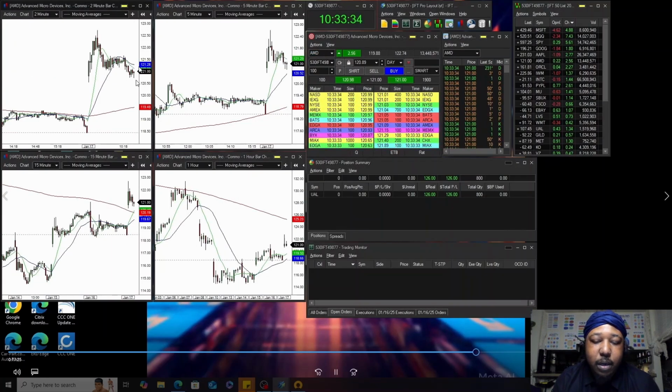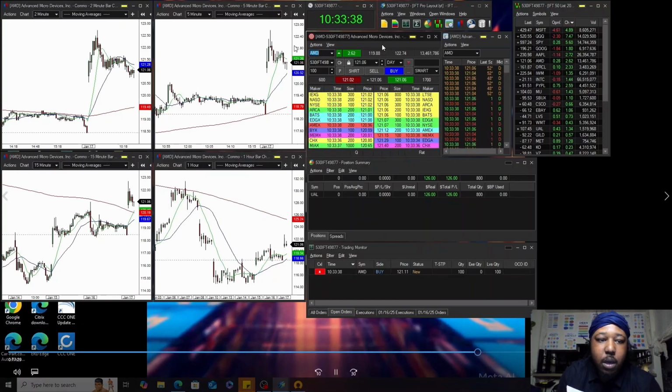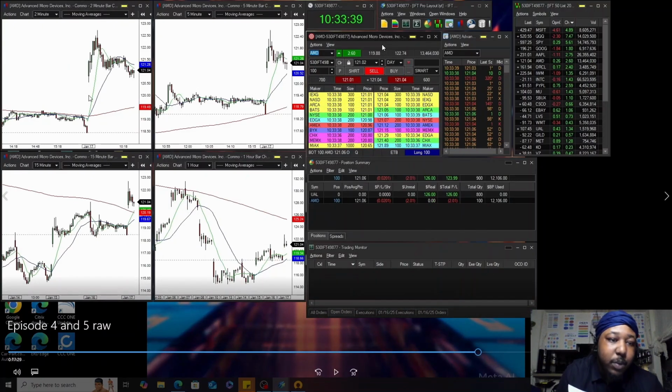Now that was the first trade of the day. The second trade of the day, we're looking at AMD here. What we have here is a wick. First of all, this gapped up, pushed up, and now we're pulling back, right? This is within the 50% range of this entire move up, including the gap. Plus, we have a bottom tail wick here, right?